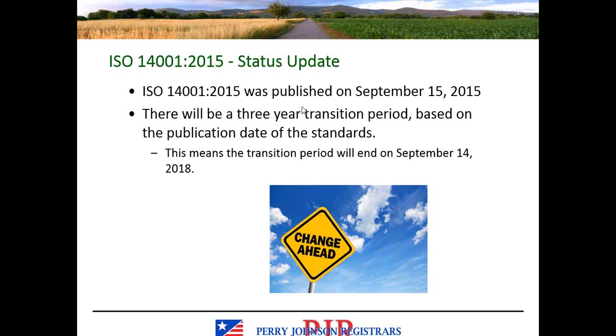So here's really where we're at with the standard. The ISO 14001 2015 version was released on September 15th of this year. So it's out, it's ready to be used. Companies can now get certified to this version.